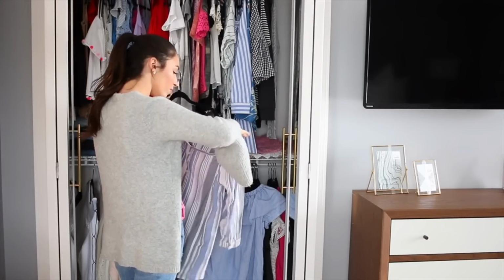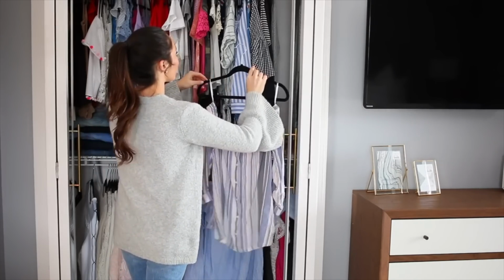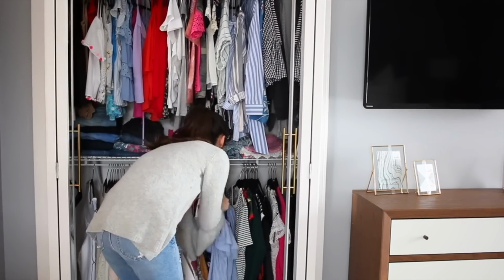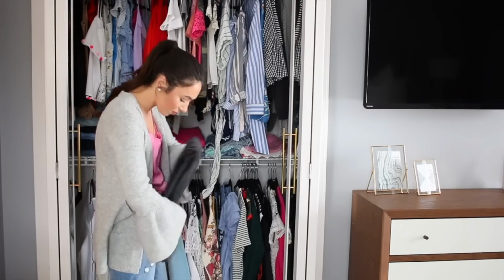Once that's all done, I will put away the clothes I left out while getting ready that day, and I typically am really good about just putting things away right away, but if I'm in a hurry, it just turns into a free-for-all and things end up everywhere. I'm sure you guys can relate.